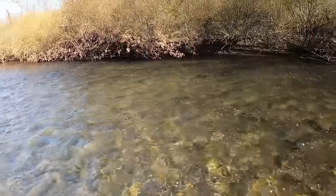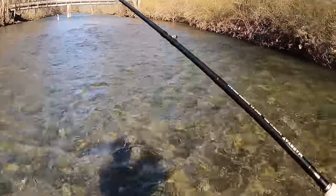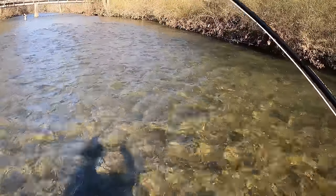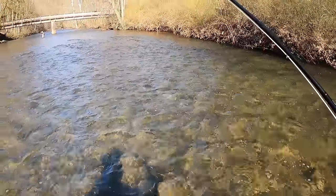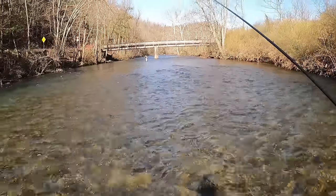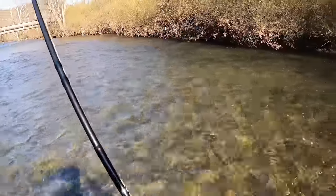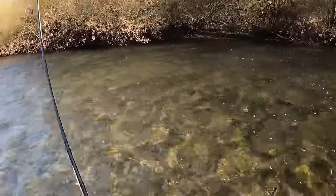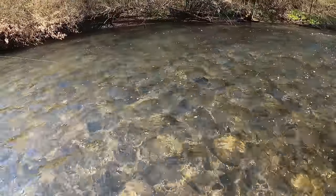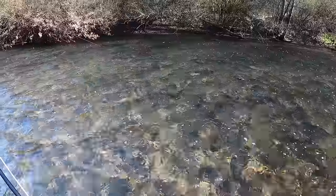Gorgeous water. There he goes. He's on the glow bug again. Oh, look at that. We got a double. Although mine. Okay, I can bring it in now. This is a nice fishy. I think this one's at least 12, 13.